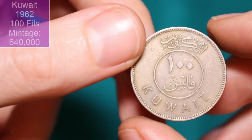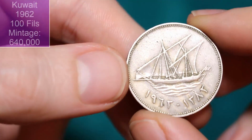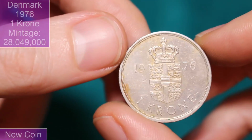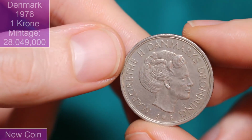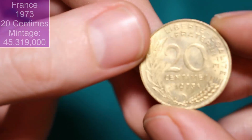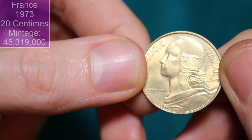Got another one from Kuwait. No, is it 100 again? I'm going to look like a right Burke if it isn't 100. Pretty neat. I wonder if it's a different year from that first one we found. 1976, 1 krona. Denmark. Very cool. And one of these French 20 centimes. 1973. See lots of them.